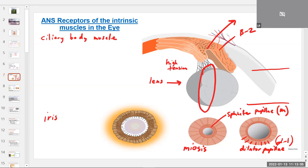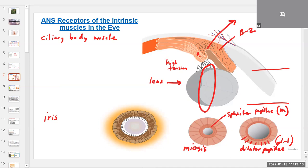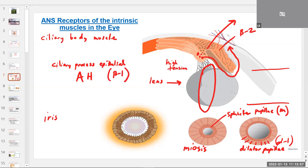Okay, alpha 2 receptors. Now we should have probably mentioned here that there are little cells. These are called the ciliary process epithelial cells. These make aqueous humor, which is this liquid. Aqueous means watery, and it will be produced. It will come into the posterior chamber and then travel through the pupil and then drain out through the canal of Schlemm. And these cells will have beta 1 receptors. So if you stimulate that, you increase the production of aqueous humor.